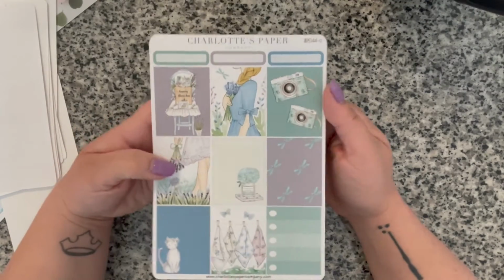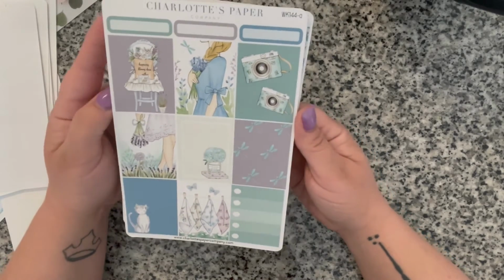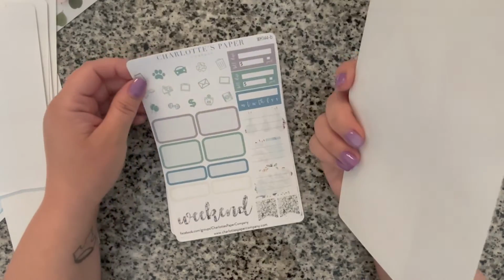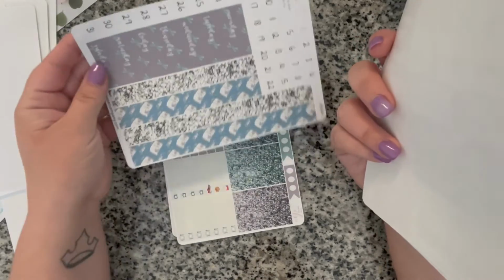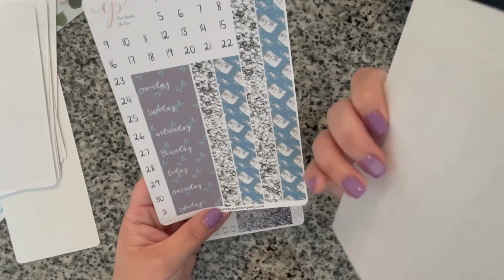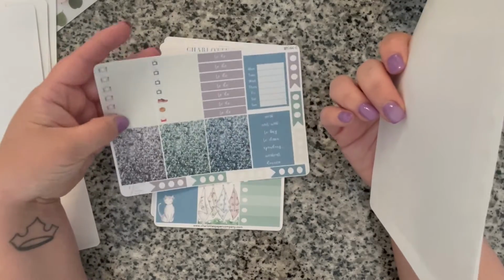Okay, so the last thing I want to show you is this really, really beautiful kit. It is very spring. It's very me, with the colors, like the purples and the blues and the pinks. And then it has little cameras, you know, I love to take pictures. Here you have your half boxes and quarter boxes and lined boxes, weekend manner. The bottom washi with these books is so beautiful. I love the date covers as well with the dragonflies in the background. And then you have your glitter headers and all of your other headers.